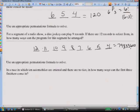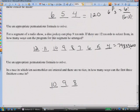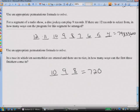Okay, in a race in which 10 automobiles enter and there are no ties, in how many ways can the first 3 finishers come in? All right, so you have 10 choices, and then 9 choices, and then 8 choices, because there's 3 finishers. I'm inclined to do permutations with the slide, but I need to show you the notation, because when we get to combinations, it's trickier, and you're going to be glad that you've seen this notation. So we'll do 10 times 9 times 8, which is 720. Okay, and so that is the lesson in section 7.